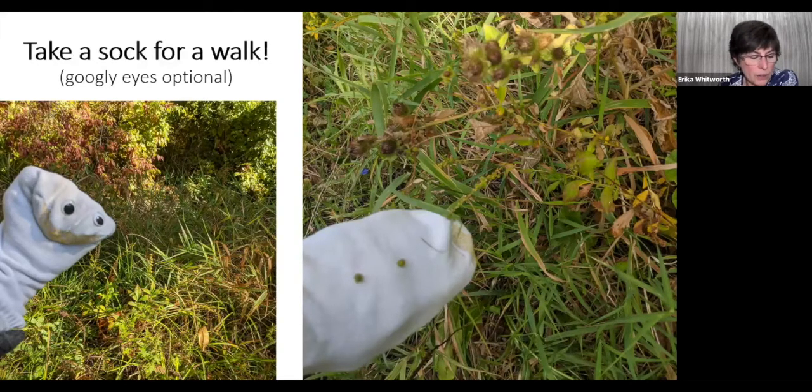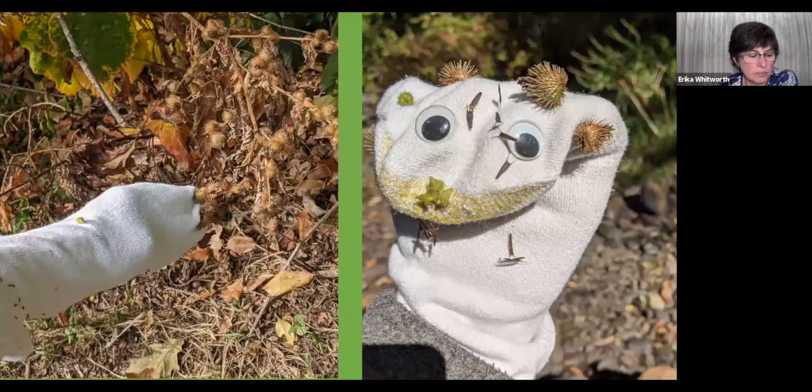But if you're going out, maybe you don't want to have a sock on your hand. Maybe you could take a strip of fleece and tie it onto your wrist, or have something freely flowing, and don't be afraid to get too close to the edge of the path. Even if you're not intentional about picking up seeds, it might be a fun thing to see what you go home with.